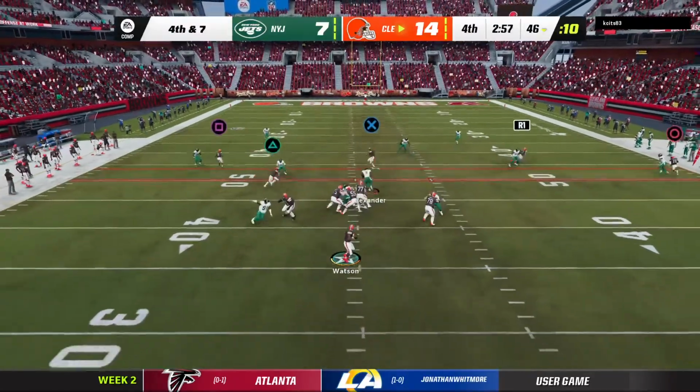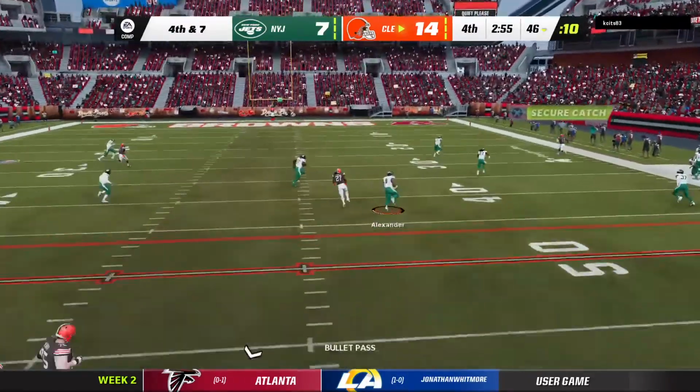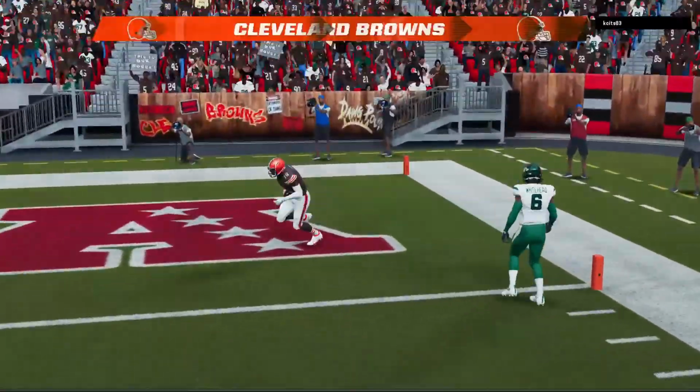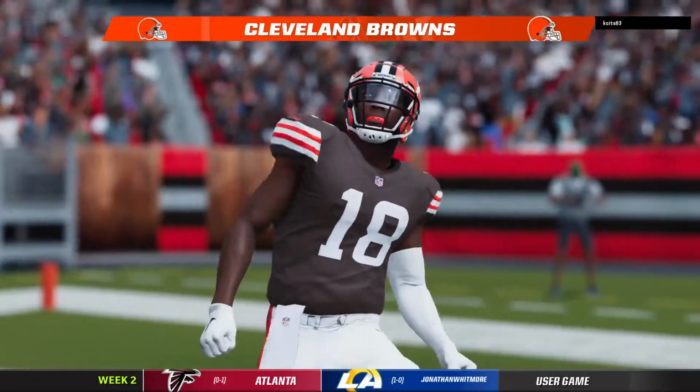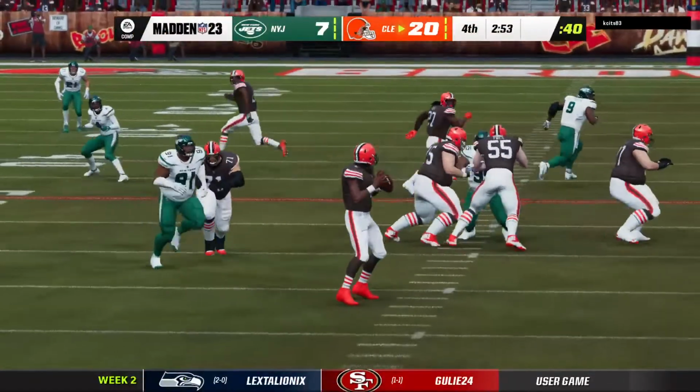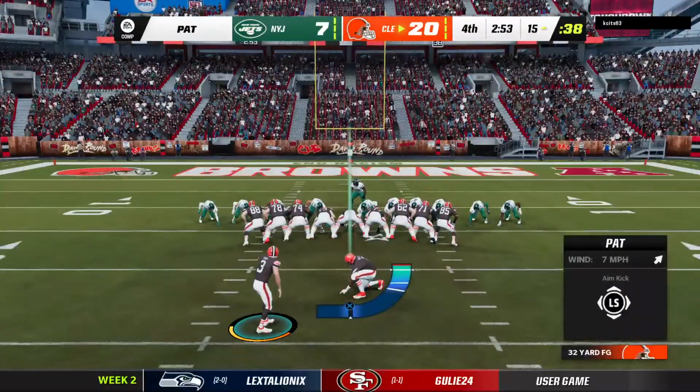On 4th down, Watson going deep downfield for Ross. And that is caught at the 10-yard line. And all the way in. Touchdown, Cleveland. John Ross, 54 yards.